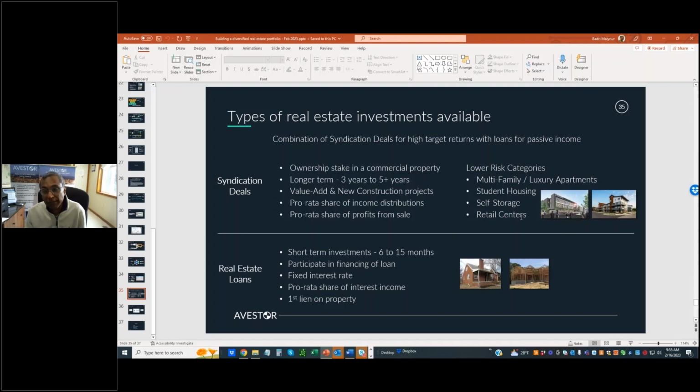Self-storage, I didn't get into a lot of detail on that, but it's a great asset class, which does well even in times of recession, because once people put their stuff in storage, even if you increase the rents by $5-10, they're not going to remove it that easily.